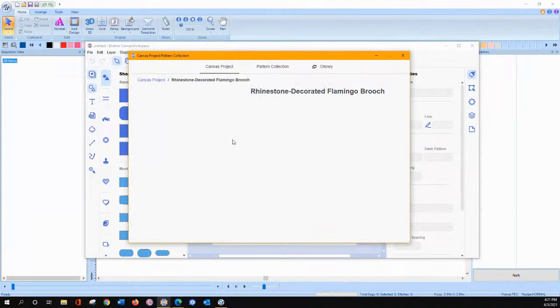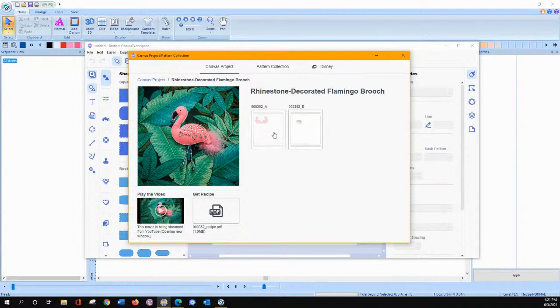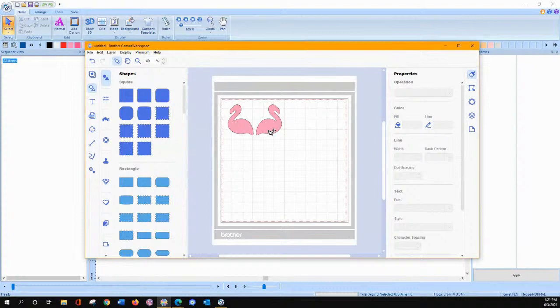So here's the rhinestone decorated flamingo brooch. We're going to click the flamingo. I don't need this part. I just wanted the basic shape, and I only need one of those. So now I've got my shape.